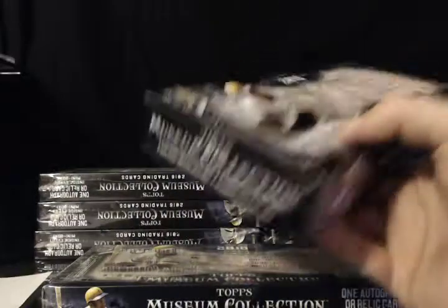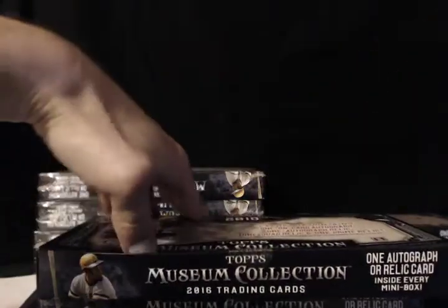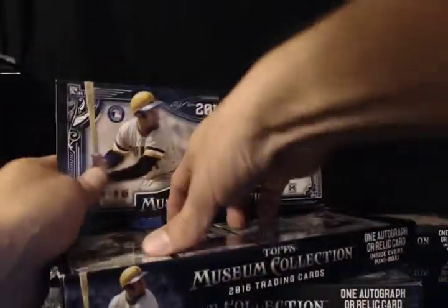Oh, yeah, it was numbered. 3 of 10. It was on the back. Look at that mess.